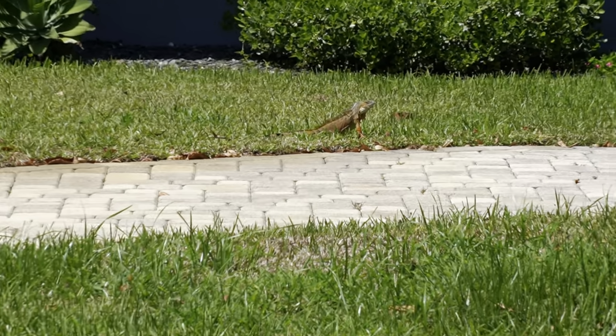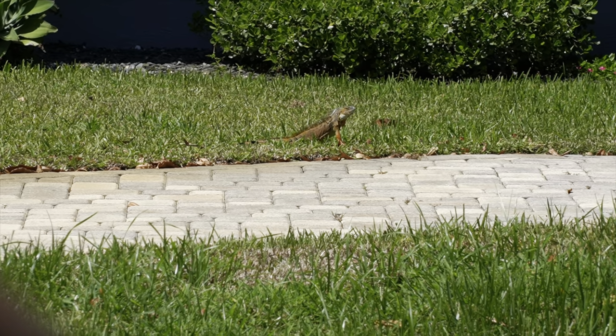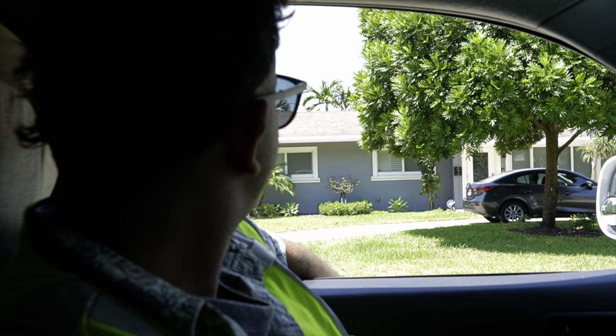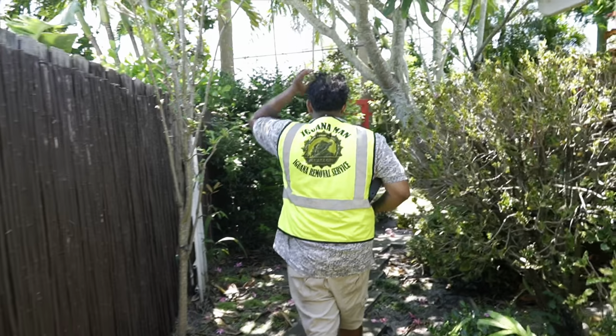Oh wow. Some bright red, dude. Evolution, man. Breeding season is coming. The big boys are starting to come out. Orange ones, actually. Let's circle around and see if we can get it.